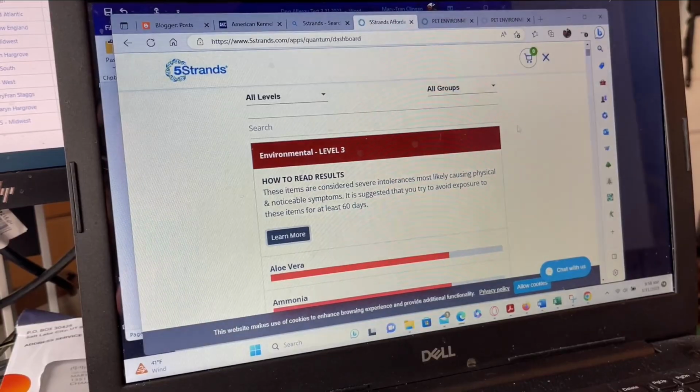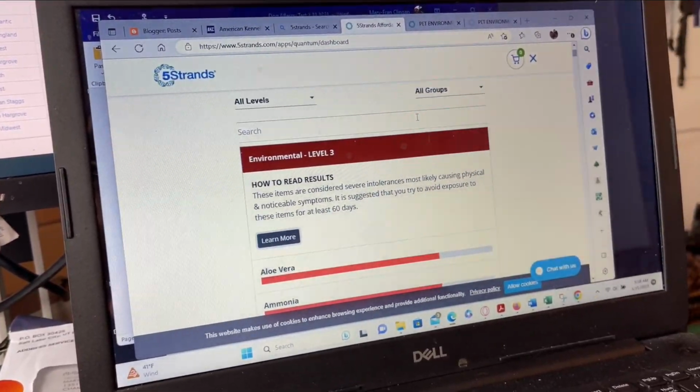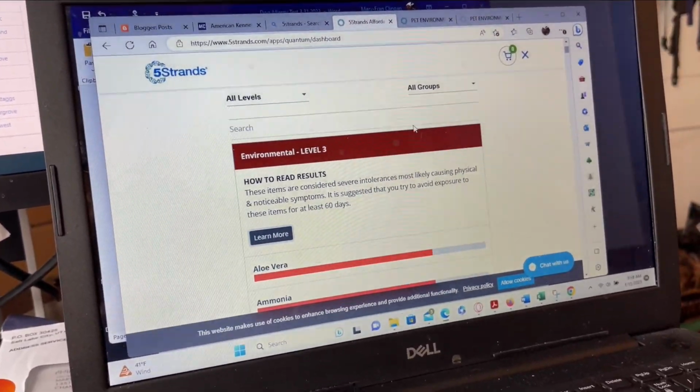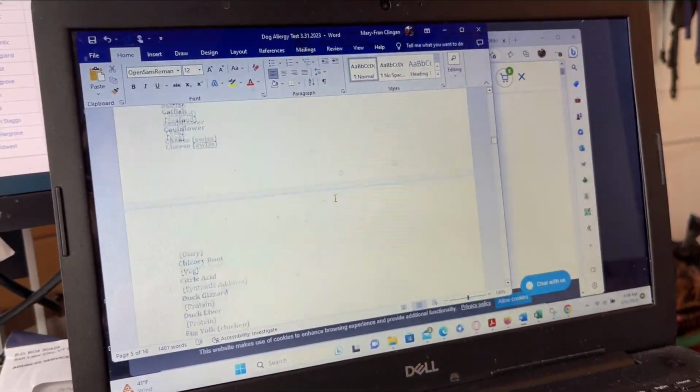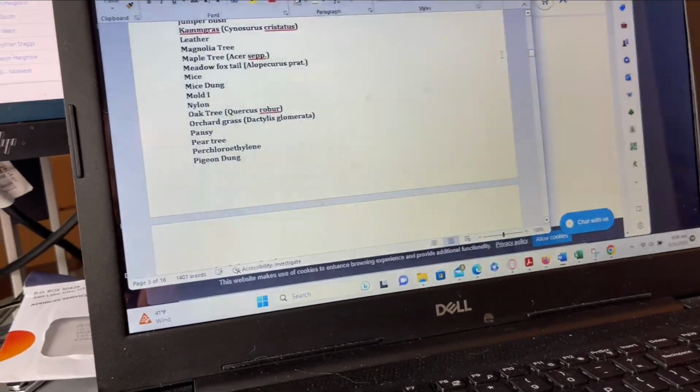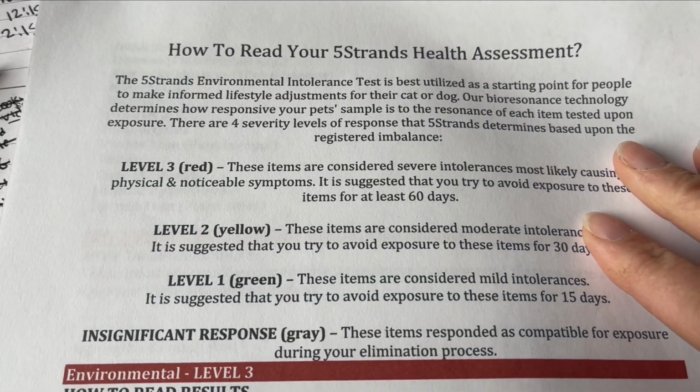I'm a little disappointed that I haven't been able to easily find a place to print it, but what I did is I went ahead and copied the whole page and pulled it into a list. So that's what I'm going to be looking at. So it actually starts, you can see what it is.